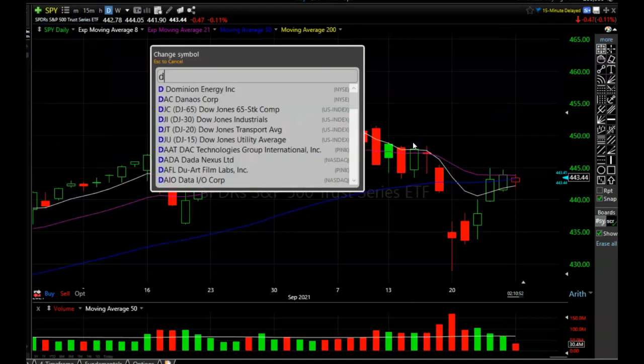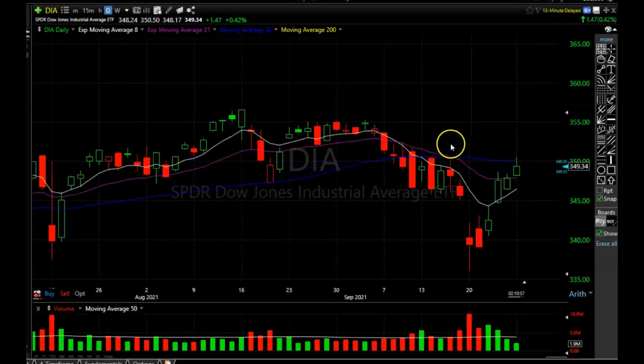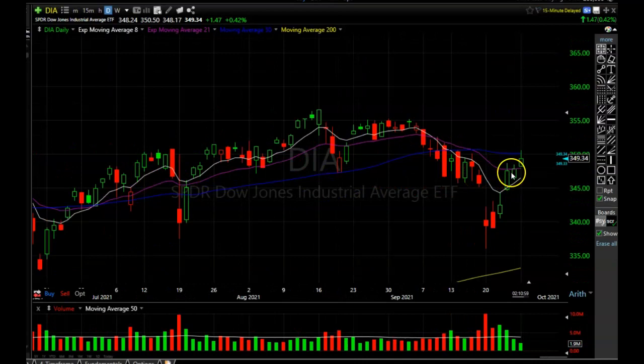Let's take a look at the DIA, which is the Dow Jones Industrial Average ETF, and we can see this one looks even more bullish. It just stayed in that pressure cooker for only 2 days, getting a little bit of a break to the upside today. It has found resistance at that 50-period simple moving average, but I wouldn't be a bit surprised if we got a little bit of a pullback. But it almost looks like the Dow Jones is destined to break above that as well and also test the previous highs.